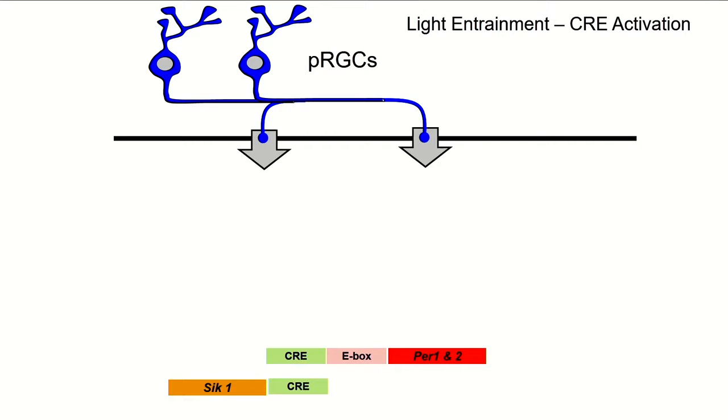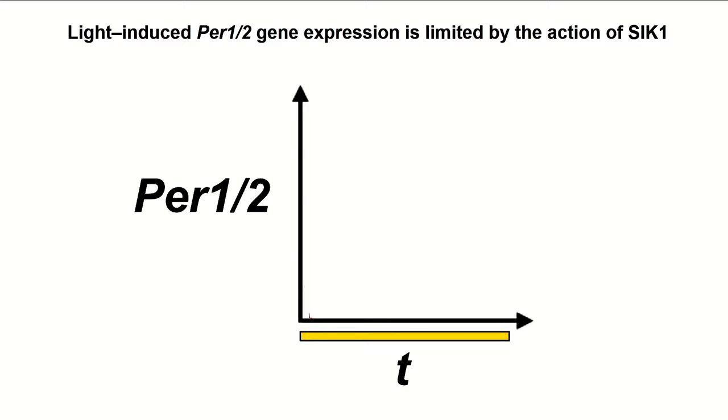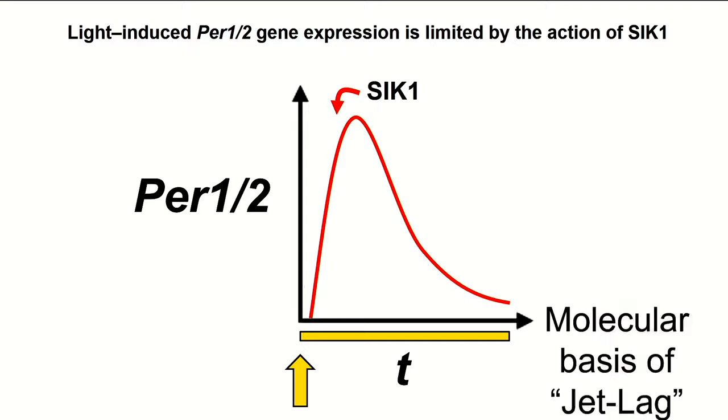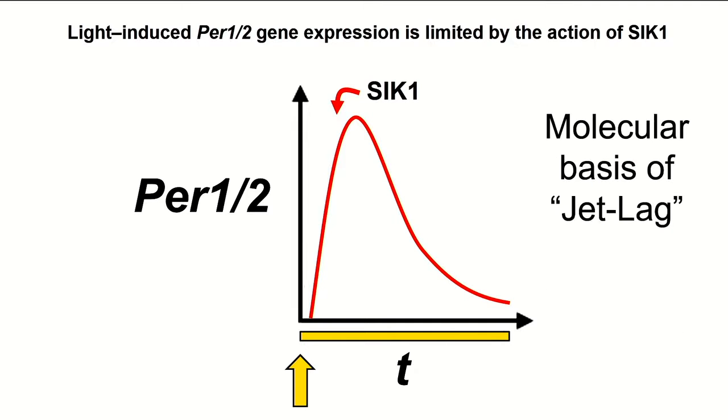Okay, so let's now look for the evidence for those statements. And just to remind you, what I'm talking about is that light hits the molecular clockwork, you get the rise of PER1 and PER2, SIK1 kicks in, it phosphorylates CRTC1, and then essentially turns off the transcriptional drive on these two genes. Okay, and in a sense, this is the molecular basis of jet lag, and we'll look at some of the jet lag protocols fairly shortly.